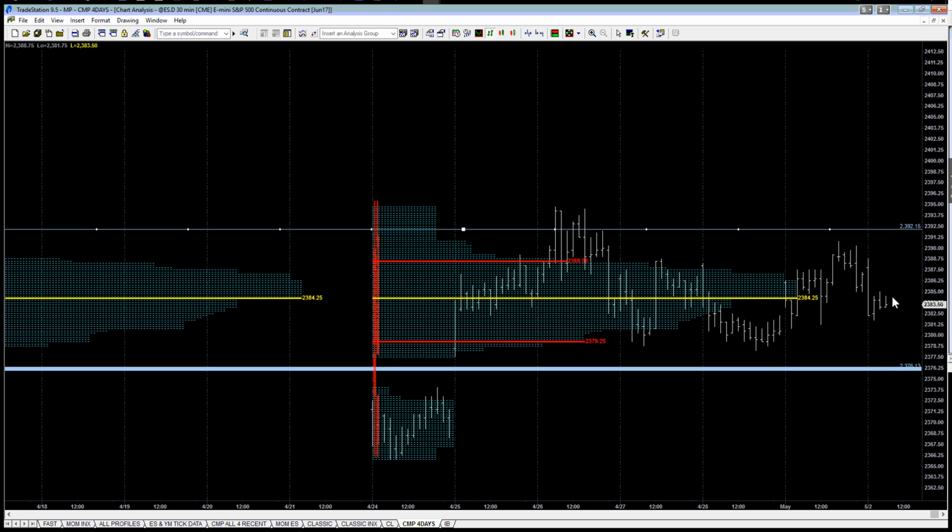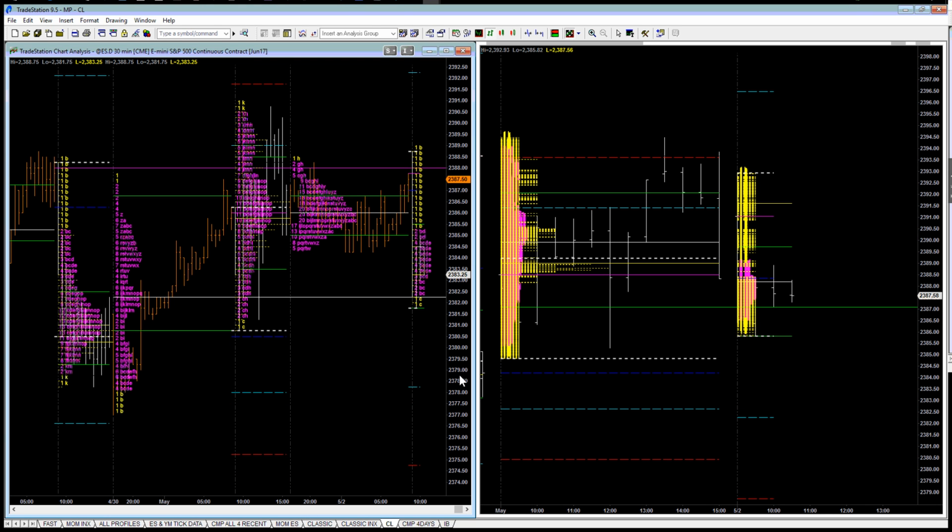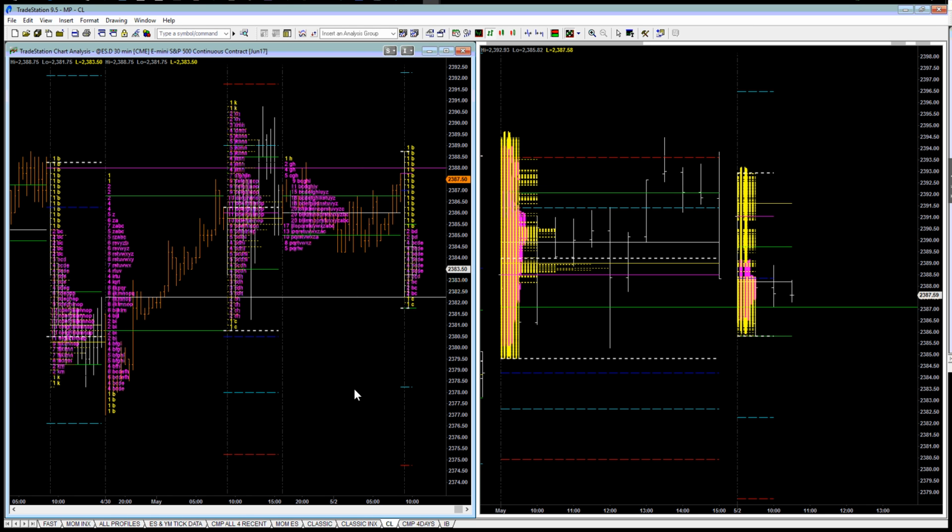Just plain and simple. We're not getting much in the way of movement upward. We don't have much buying going on. And so that would seem like the most probable direction based on where we are right now. 92.25 up here, 78.25 down here. That seems to be where we're headed.